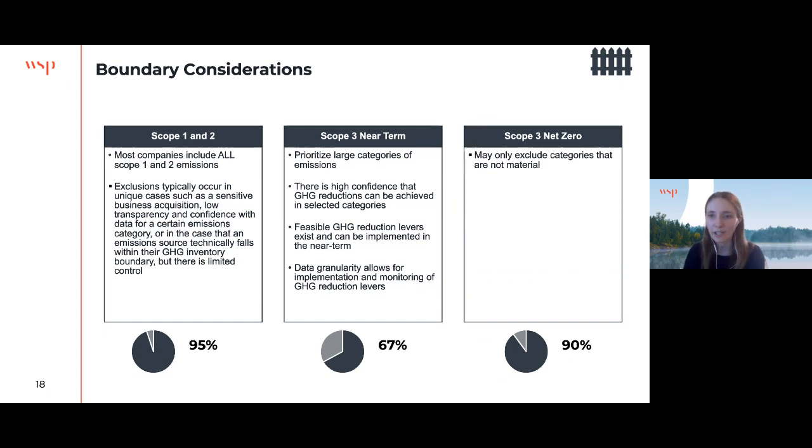For Scope 3 near-term targets, again, you need to cover 67% of your Scope 3 emissions, and so you have some leeway here to select which Scope 3 categories you include in your target. And so in order to select which Scope 3 categories you want to include, you should think about prioritizing categories with large emissions and focusing on including those categories where you have high confidence that you can achieve greenhouse gas reductions. You also want to include categories where you have the ability to implement and monitor greenhouse gas reductions over time.